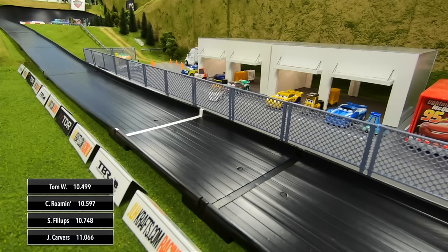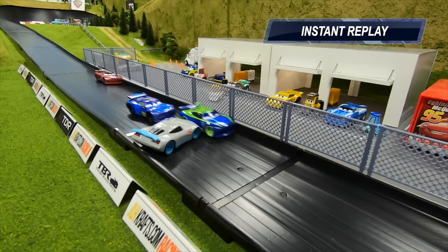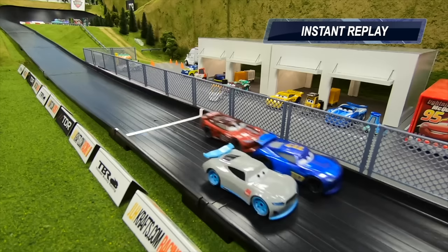I think Tom still takes the win, but watch him at the exit of 2. He spins into the wall. Big contact. Phillips into the side of Tom. And it sent Tom into a free spin. As I believe Tom does still cross the line first. Yeah, Tom, Roman, Phillips, and then Carver's.